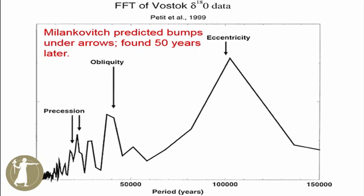Milankovitch says these things move sunshine around on the planet. When you people finally get a good record and date it well, you will discover under my arrows, you'll have peaks. 50 years later, what do you see? Under the arrows are peaks. This is not caused by CO2, it's caused by orbits. But there's this funny thing.